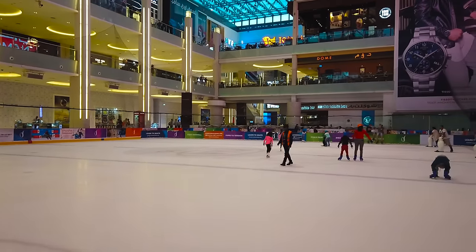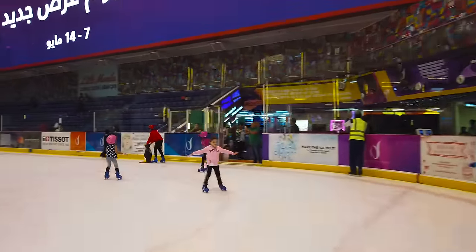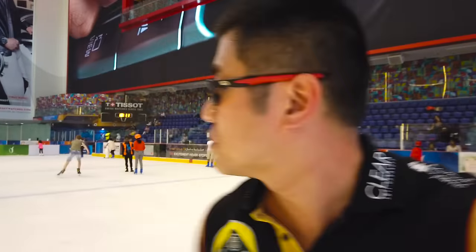So the ice here at Dubai Ice Rink is actually not bad. I mean, I've been to a lot of rinks before, and the rule of thumb is that if it's warm, the ice is generally going to be rubbish, but actually not bad. It's definitely skatable. And the fact that not many people like ice sports here means it's quiet, so you can actually do whatever you really want to do, within reason, of course.